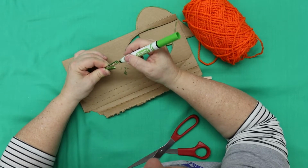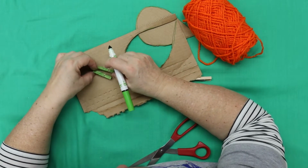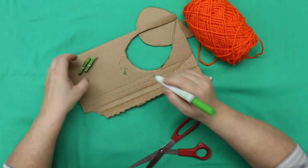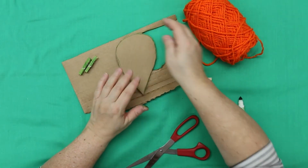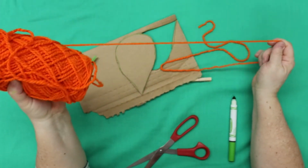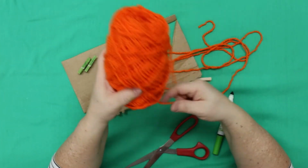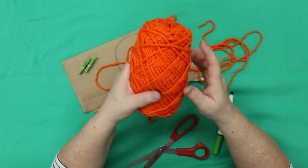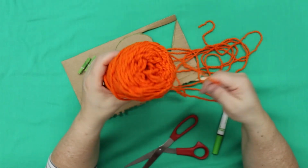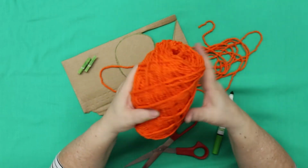Just get this little end up here, and I think we can call this one done. So there are your two little carrot tops. Okay, now what we're going to do is wrap our carrot with this yarn to make it look like a carrot. I'm not going to cut the yarn necessarily, but I am going to unravel enough of it so that when I start wrapping, I might not have to go back and unravel some more, and we might even have a little extra, and that's when I'll cut it, when we're done.